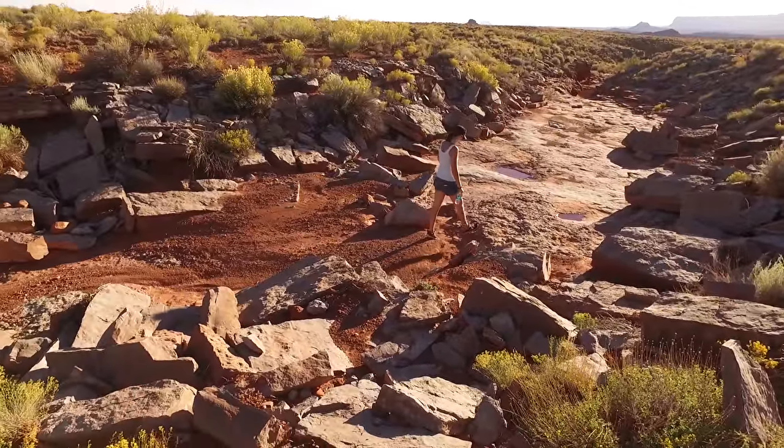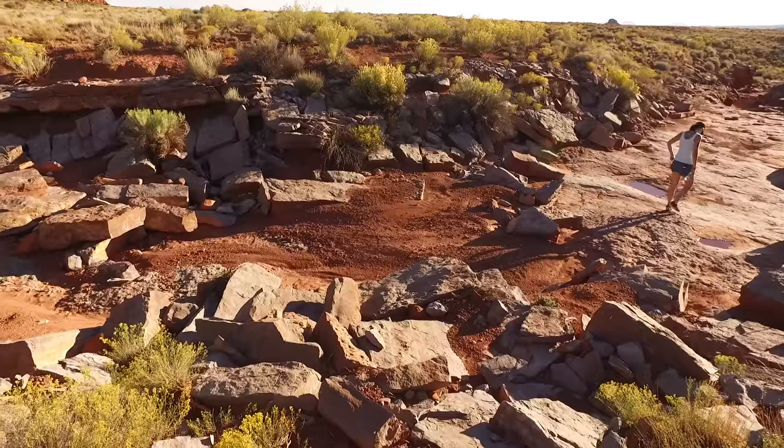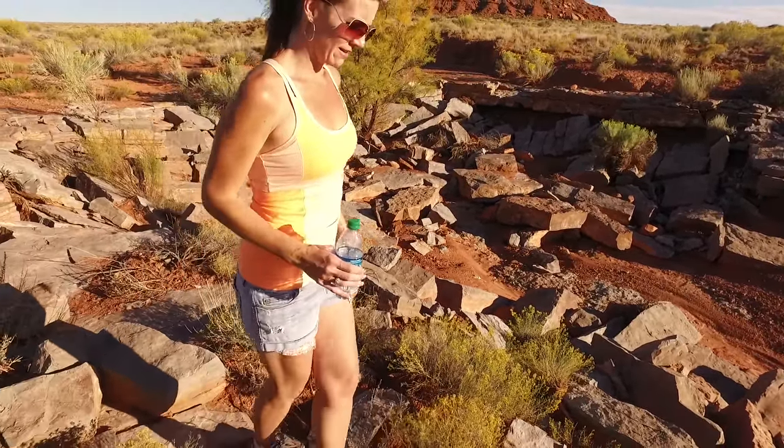Yeah, look at how beautiful that is. Just clean. And that drops down. So right in front of her is another waterfall. Right. Like drops. Yeah, there's still water there.